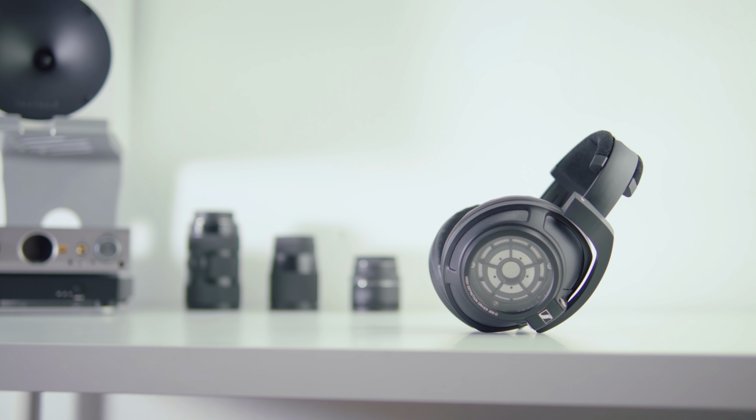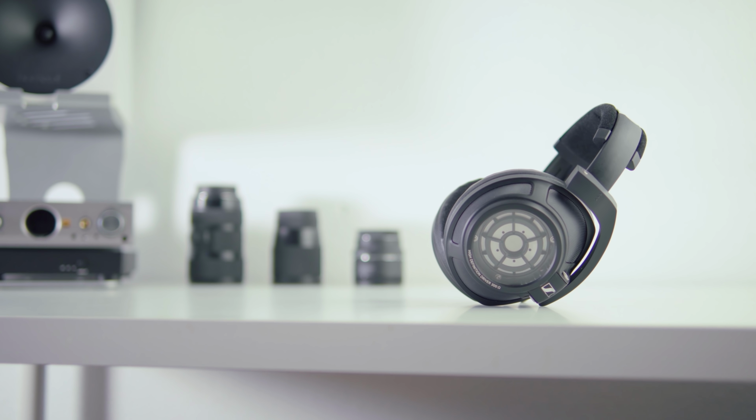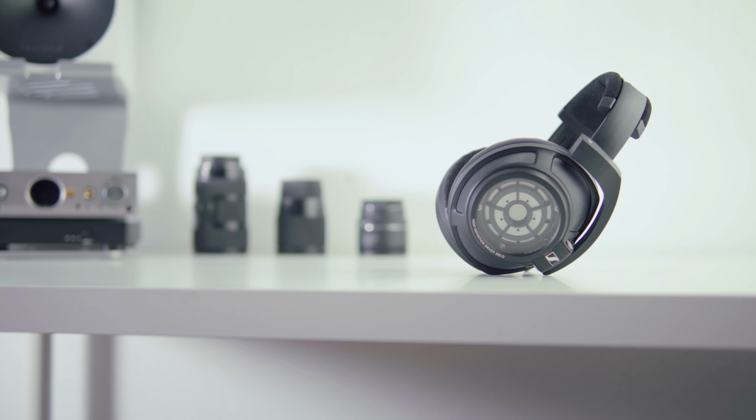It is far and ahead better for mostly soundstaging than the Z1R. They're both pretty good for imaging, but because of the sound field being so much wider and broader on the 820, the imaging is really able to take a lot of advantage of that. And it doesn't really have any weak points. And like I said in the 820 review, this is a top of the line, best in class gaming headphone for a closed back headphone.